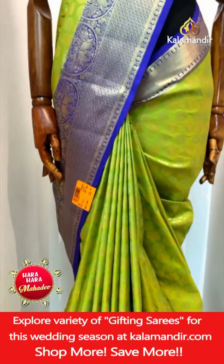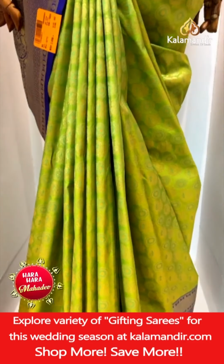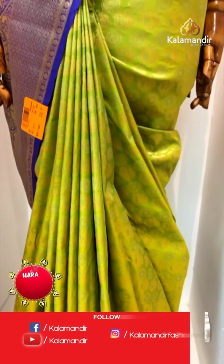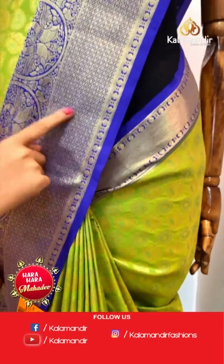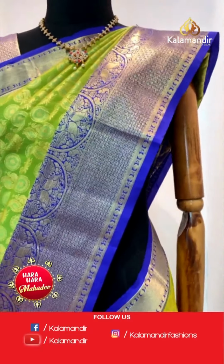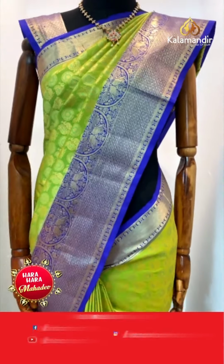All over the body, we have got Rudraksha booties and peacock booties design in golden zari. Coming to the border, we have got contrast blue color border with the peacocks in golden zari inside circles. And it is paired up with a contrast blouse as well.